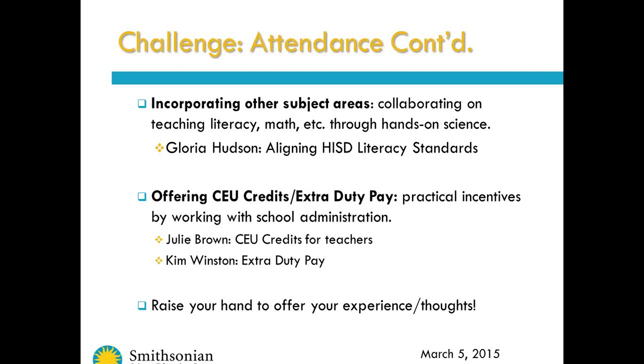Thank you, Kim. So it sounds like with both of these solutions, the key was having a plan ahead of time, knowing what you were already going to be doing, and being able to demonstrate the value to the administration to be able to get these other more practical incentives that I'm sure have been really useful in getting participants to come back for meetings.